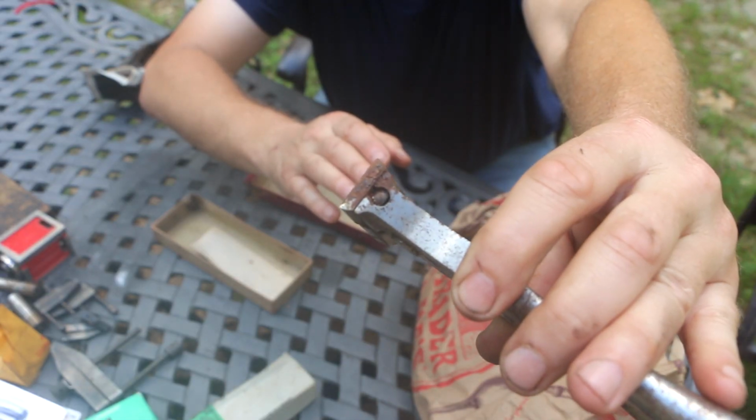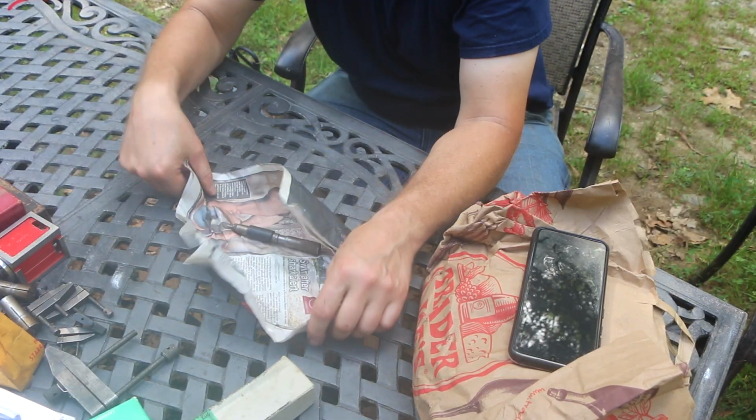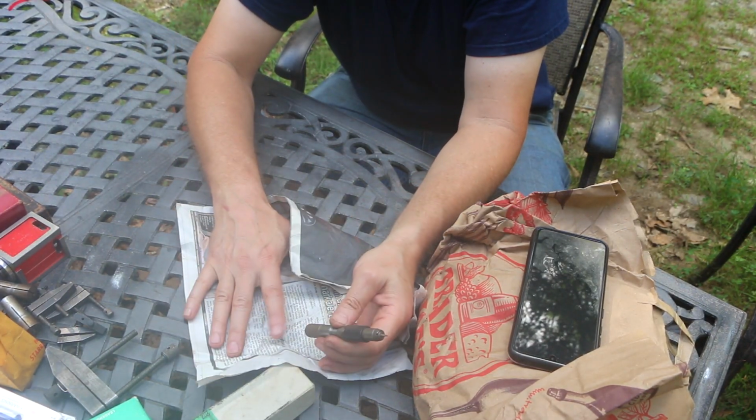It's really got some bad rust right there, but in here, this is an item I bought off of a guy who's always there at every show.